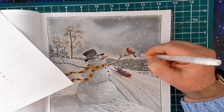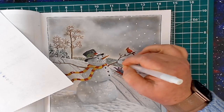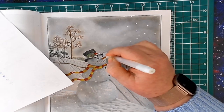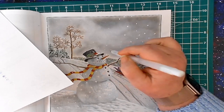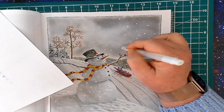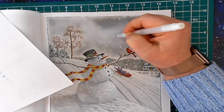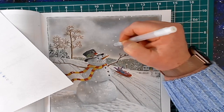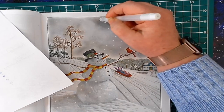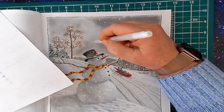Making sure I wasn't dragging my hand across gel stick and stuff like that. I'm just going to go over some of the snow on the arms and the edges of his hat. Make sure that you get all the snowflakes in there as well. Anywhere that you may have removed the snowflake with the sky and the other coloring, put it back in. Try to keep it as random as possible.